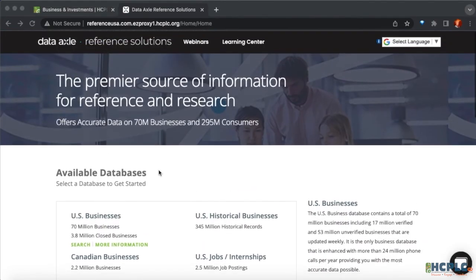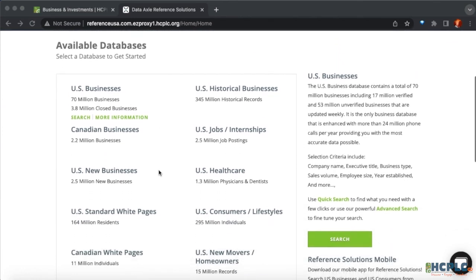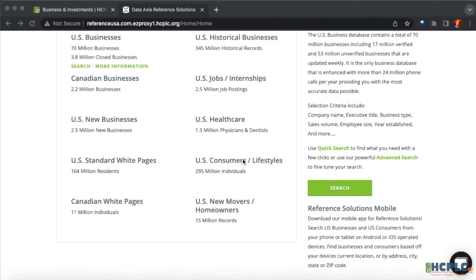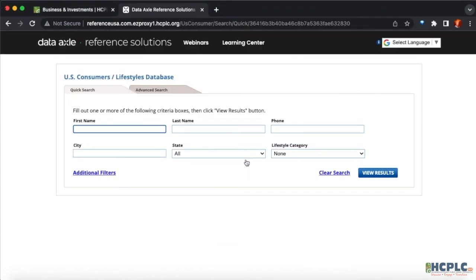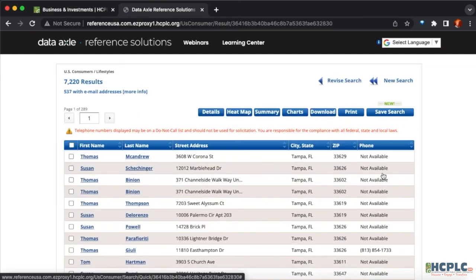All right, here we are back at our Reference Solutions homepage. I want to show you now the consumer and lifestyle database, and we can see some interesting things here. I'm going to show you a basic record here. I'm just going to see if I can think of a name. I'll put in Susan Thomas, which I've tried before, and I'm going to put in Tampa, and we're just going to go to these results.